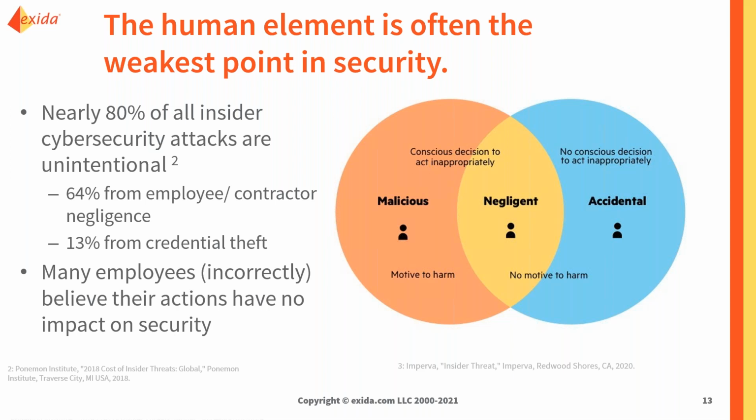And the myth that we see at many facilities is that the employees believe that their actions or what they do really is not going to have an impact at the end of the day on security. There's a lot of confidence in automated systems and a belief that those will be sufficient in themselves to detect and protect against cybersecurity attacks. But what we see time and time again is it's really the human element that allows attackers to gain access, and that no amount of countermeasures by themselves are going to be sufficient to protect against those types of attacks. And so with that, we can look at kind of the three different types of insider cybersecurity incidents.